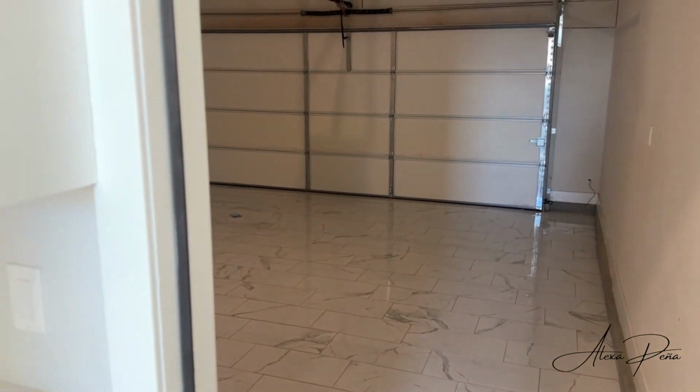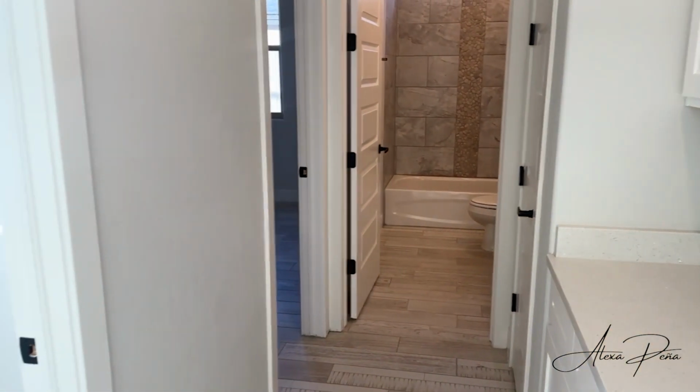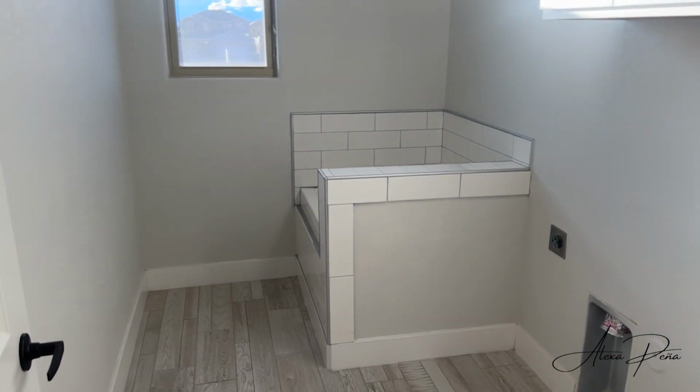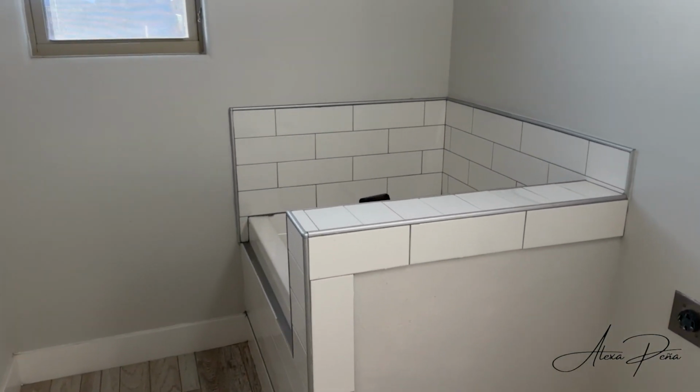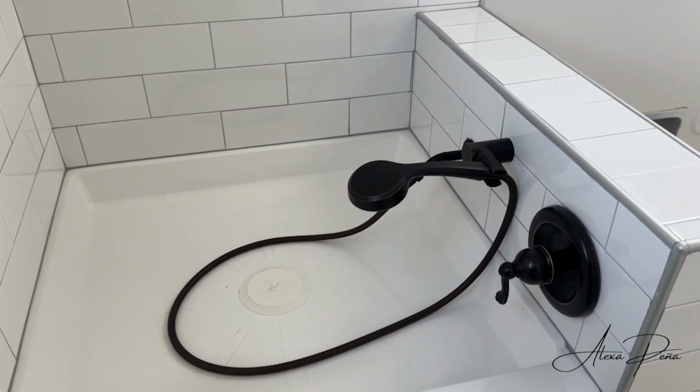How crazy is that? Okay, so over here, we're gonna have one section of the house. So we have your laundry room area, and then you're gonna have a doggy bathroom. It's not a bathroom, Alexa, it's a little shower.